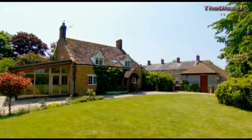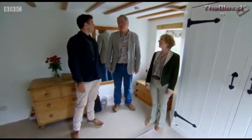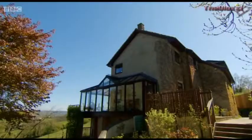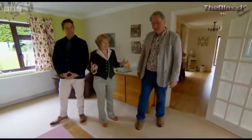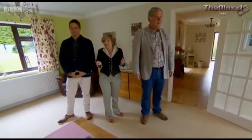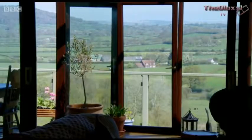So these beams are not too low for you? Not for me. They're marginal, but they're not, yes. I wouldn't like them any lower. And are very excitable. It feels so airy and spacious but also inviting. There's something really nice about this. Yeah.